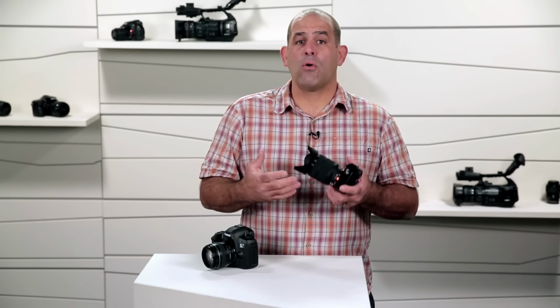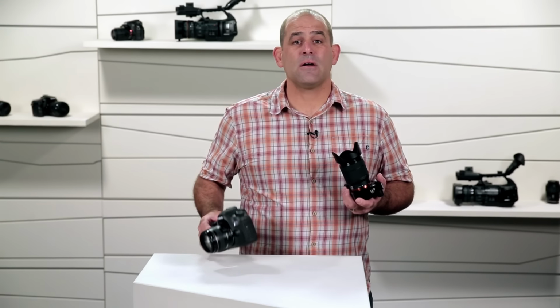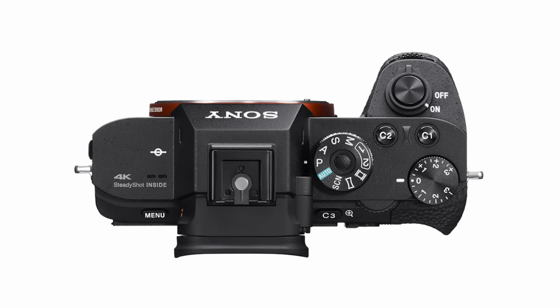They're lighter, they're more portable. That's incredibly helpful for drones and underwater photography. Of course, they're smaller and more compact. When you boil it down, spec for spec, the lines are now blurred between DSLR cameras and mirrorless cameras. A top-of-the-line interchangeable lens camera like Sony's A7R II can deliver next-generation quality images.